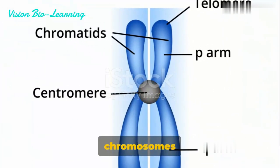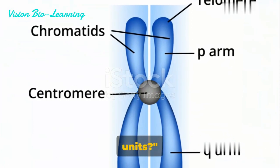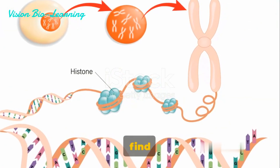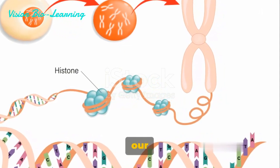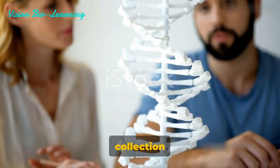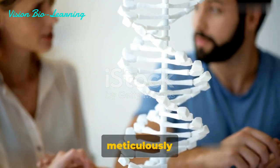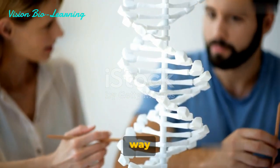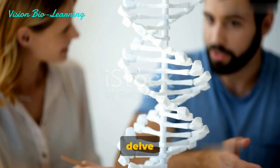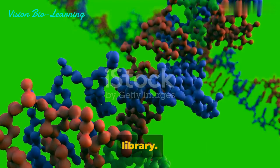Did you know that chromosomes are our genetic storage units? It's akin to a vast library where instead of books, you find strands of DNA, our genetic blueprint. These DNA strands are more than a mere collection of molecules. They are meticulously organized and structured in a way that allows life as we know it to thrive. Now let's delve deeper into the structure of this library.